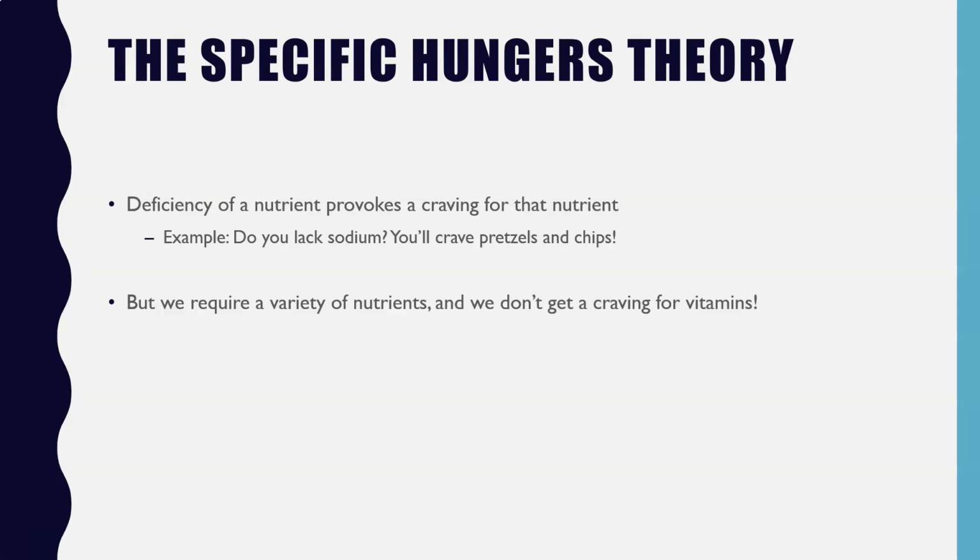So for example, if you're iron deficient, if you're low in iron, we actually find that what often ends up happening is that you develop something called pica. So you might want to eat things like ice cubes or ice chips or chew on paper or chew on foil. Is iron present in any of those substances? No, not at all. But it does typically underlie somebody who is iron deficient. So this doesn't really fit with the specific hungers theory.